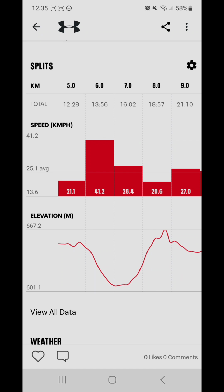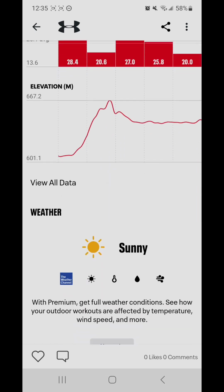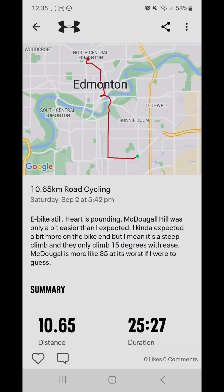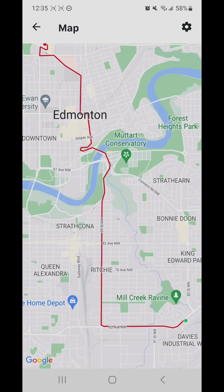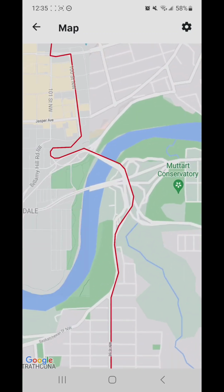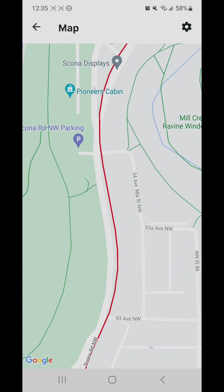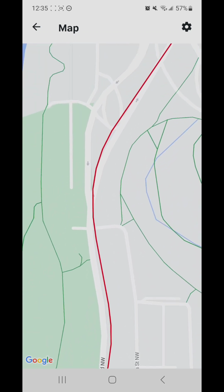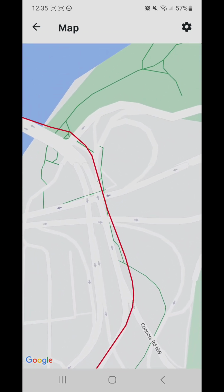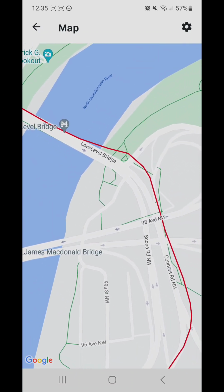The big drop was Scona Road. The big up was McDougall Hill. And I can show that right here. So where is it? Yeah, so Scona Road was here. You start coming down. So was this 99th? Yeah. So then you come down, and this just goes downhill. Like, I was flying. Like 50 kilometers an hour was the top speed I reached.